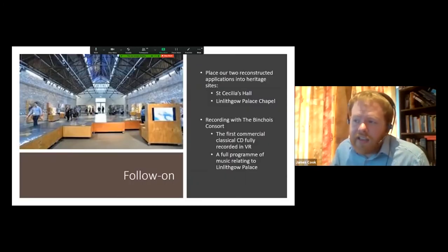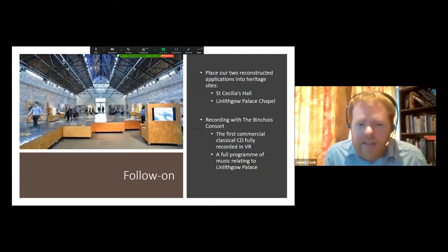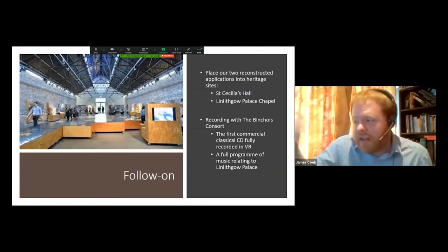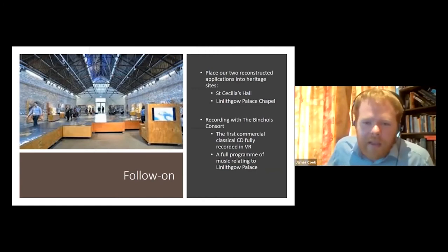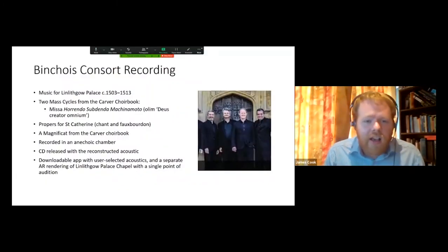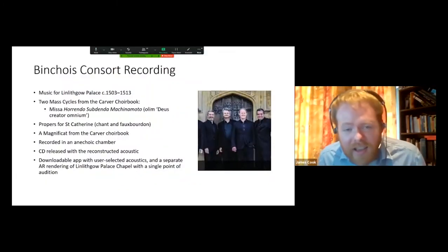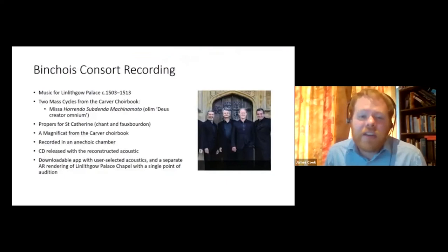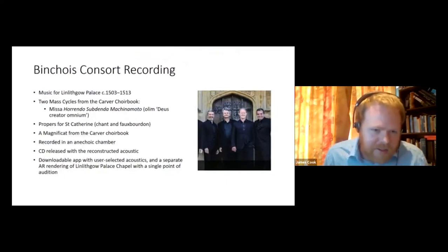For the CD, it was slightly different. Essentially, these two outputs came as part of our AHRC-funded follow-on project. As I said, two outputs. One was the CD, one was the VR application. For the CD, we chose a slightly different approach, largely because we wanted a bit more polyphony for, I'll be honest, largely commercial reasons. It sells better. And I think we were more interested in it artistically, I suppose.